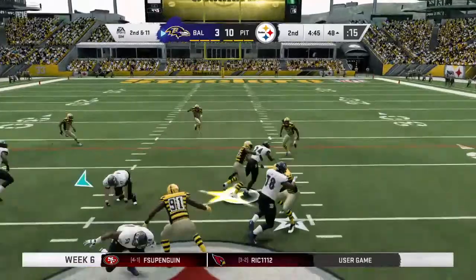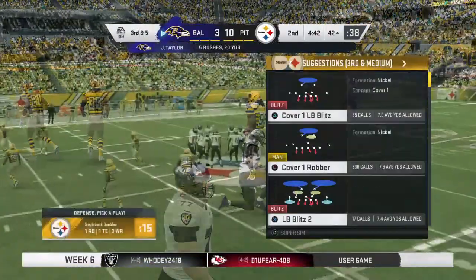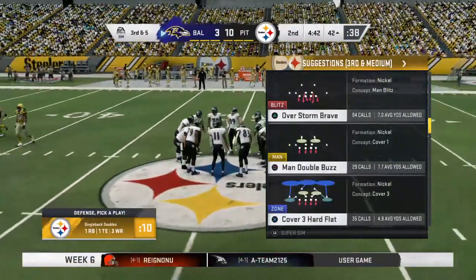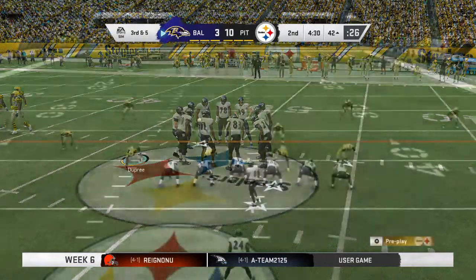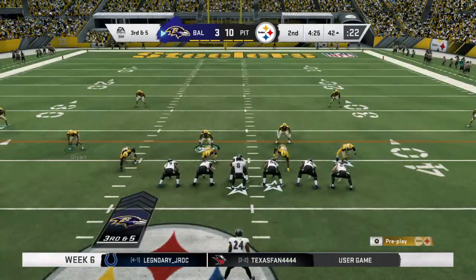On 2nd down, it's Taylor. He gets them a little over half of what they needed. Now they're looking at a 3rd and 5. On a 2nd and long, it's really nice to see an offense that has enough confidence to run the football in that situation. I think that goes back to their practice and game planning.